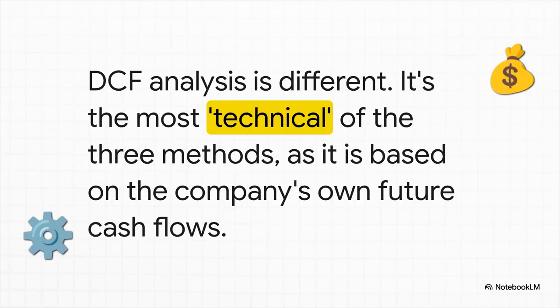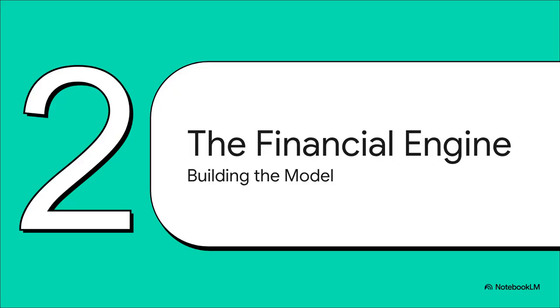But this third lens looks inward. It's not about comparing Walmart to anybody else. Nope, it's about valuing the business based purely on the cash it's expected to spit out in the future. And this laser focus on intrinsic value is exactly why it's considered the most technical, the most fundamental of the three methods.